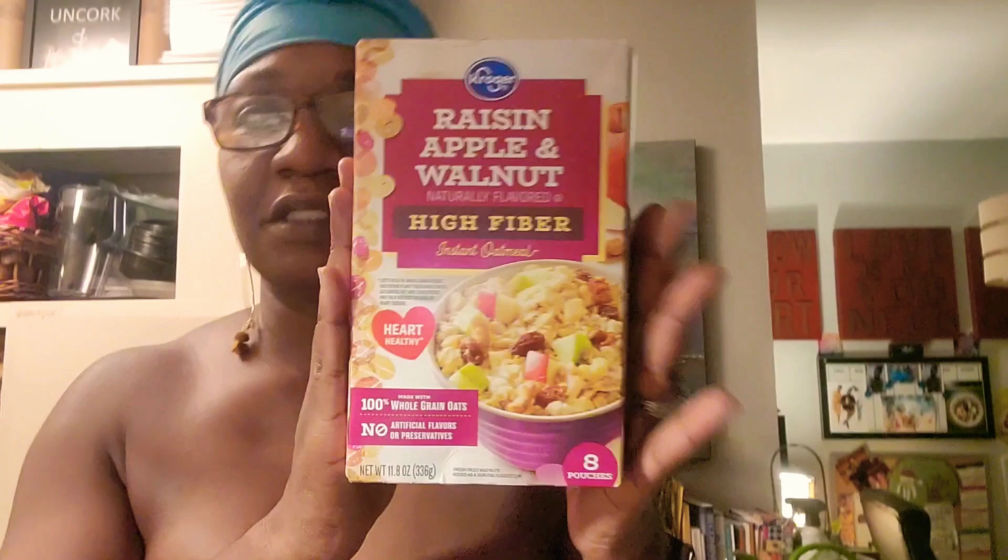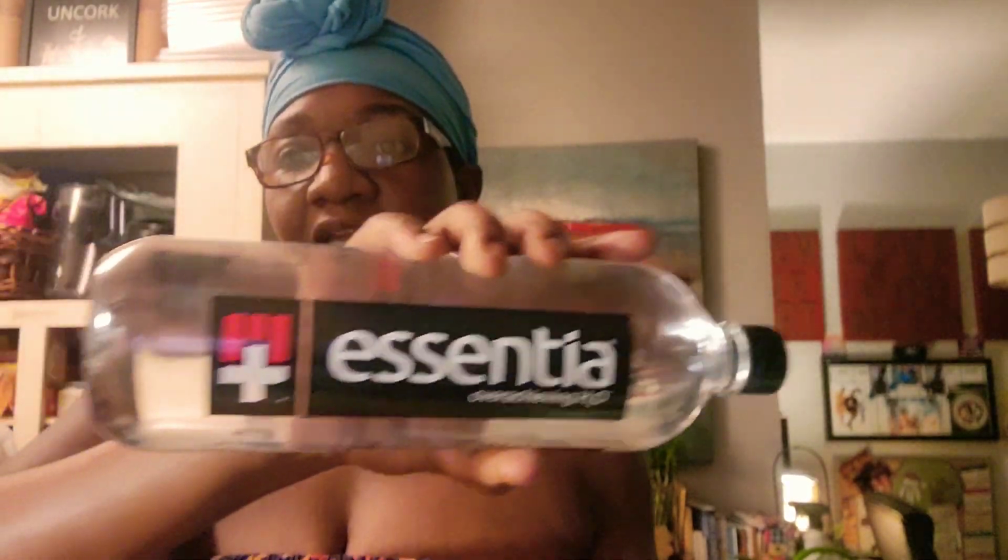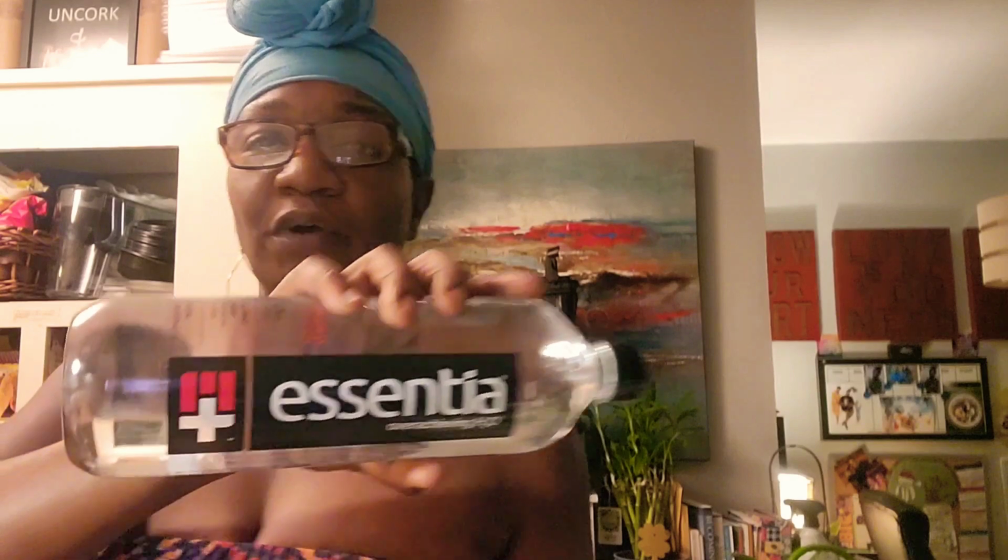And then we have this oatmeal. Hold on. This oatmeal was $1.50. Okay, y'all, we got this water right here. It is $2.19. On Ibotta, there's a 50-cent coupon. We didn't even know. I mean, a 50-cent rebate.